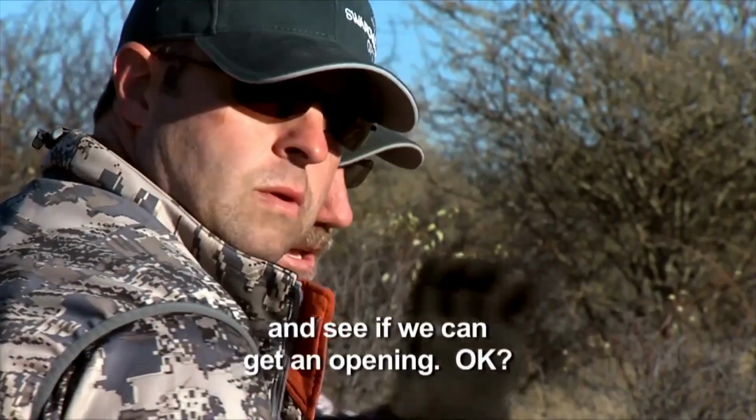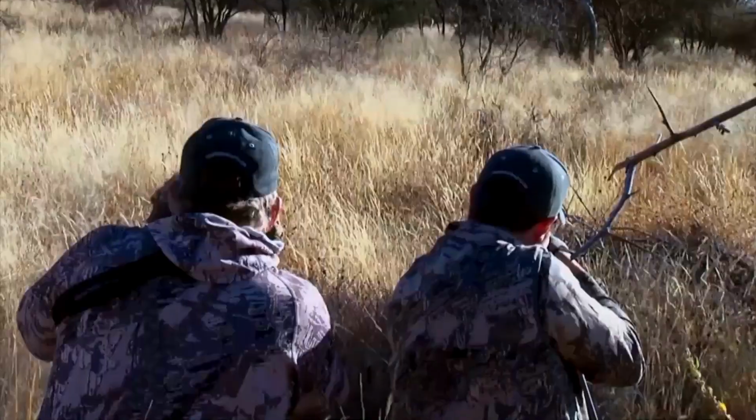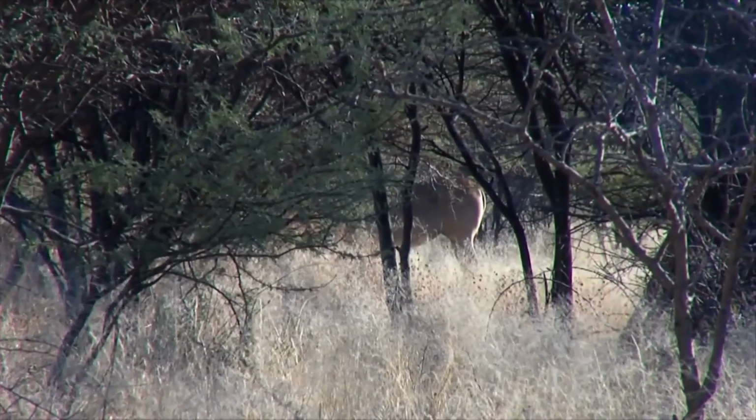Alright, when we got within 150 yards, we saw them through the bushes. We spotted him. But he didn't step onto the road. No clear shot for us. Couldn't get a clean shot.